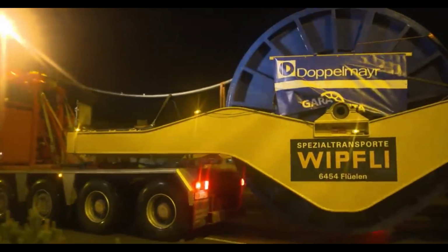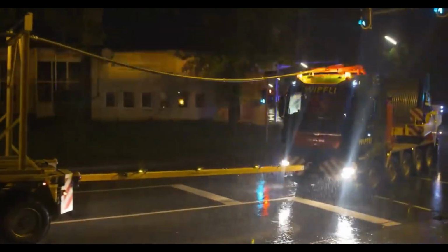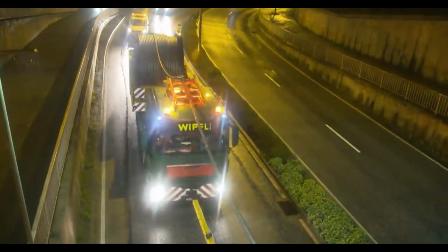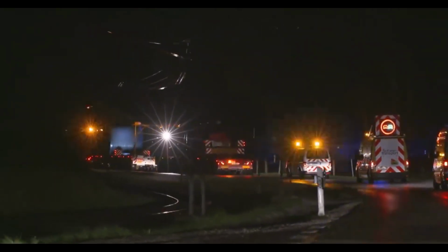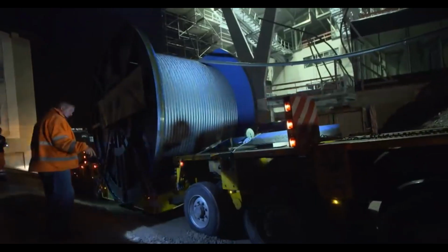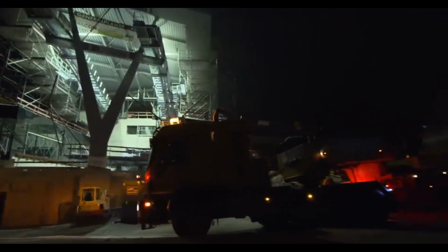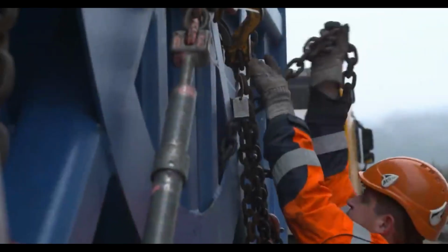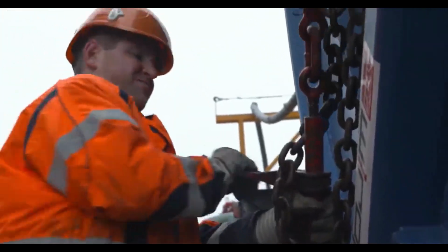The 2 trucks are connected by a rigid axle. Without this workaround, hauling the suspension cables would require a much larger heavy load vehicle, too large to navigate these roads. Under pouring rain, the convoy winds its way through small towns and across the countryside. The valuable freight reaches Gainau in the middle of the night. The next morning, it's time to unload.